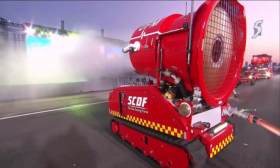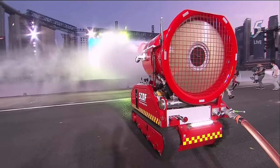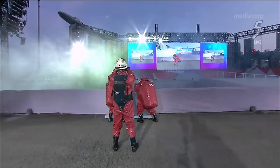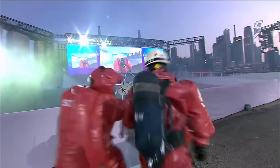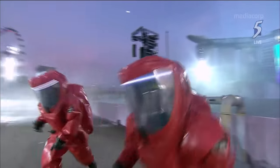The unmanned machines have started their operations to disperse the hazardous gas. Watch as our hazmat specialists tackle the gas threat. The gas leak has been successfully mitigated. Well done, SCDF.